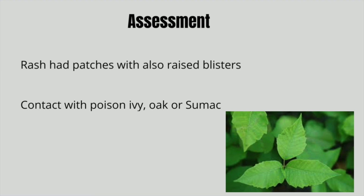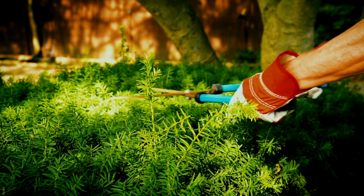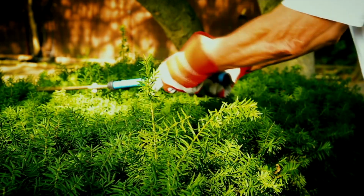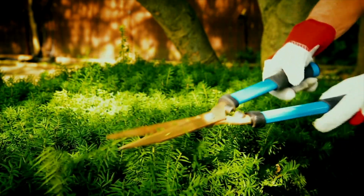I asked the patient, has she known of coming in contact with poison ivy, oak, or sumac? Some patients will come into the clinic and say, I was exposed to sumac, because I had a patient that did that the other day. It's the same as your poison ivy contact dermatitis. She said no, because some patients don't really know that they came in contact with any of these. I asked her, were you outside in the yard doing any yard work? And then she was like, oh yeah, I was helping my neighbor moving some bushes and planting flowers.